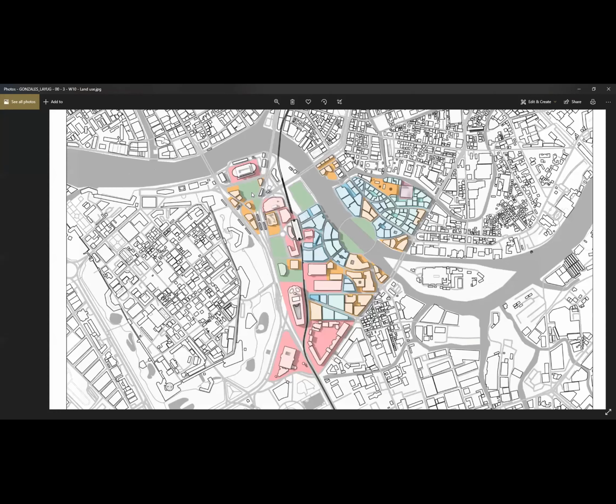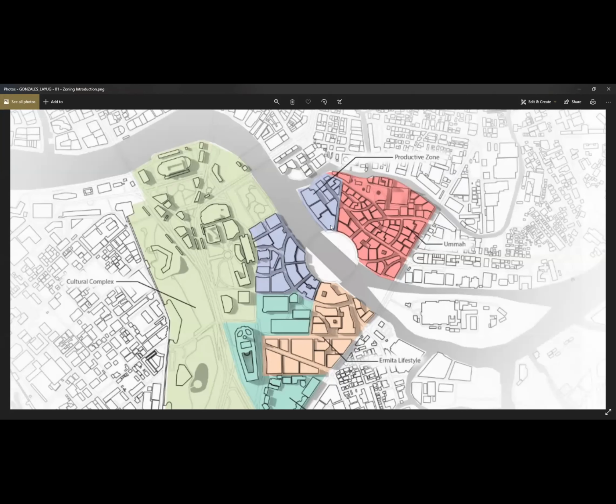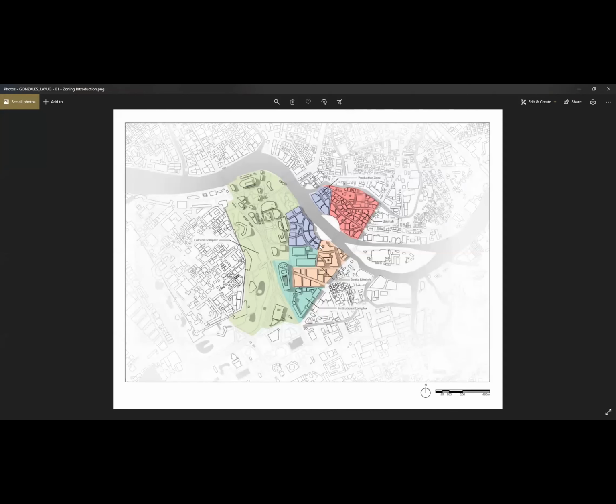So to begin with, we started with what you asked for last week, sir. I'm not sure if we did it correctly, but basically a zoning. So yung zoning namin is distributed into 1, 2, 3, 4, 5 parts. The first one is the institutional complex, which includes all the civic buildings and educational institutions. The second one is a productive zone, which includes warehouses, offices, industrial spaces, but a place where all the work gets done.